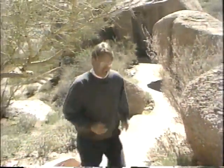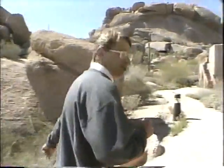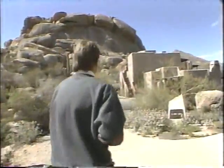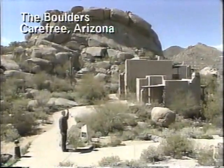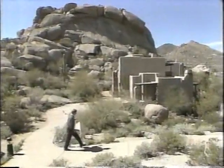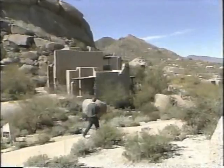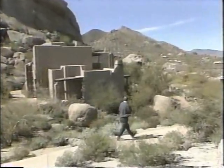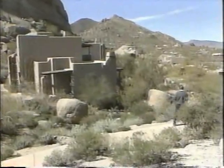Now, if you are lucky enough to book a room here at the Boulders, I'd ask for room number 200. This is it right over here. It's situated under what has to be the most beautiful of these granite outcroppings. Now, even though these buildings are only 5 years old, what I like about them is that the color, form, and texture remind me of Adobe Southwest architecture that's centuries old.